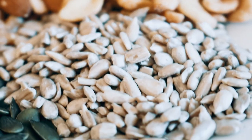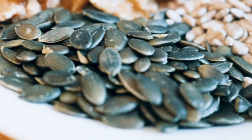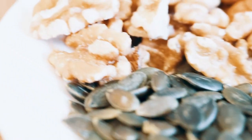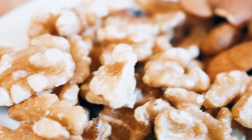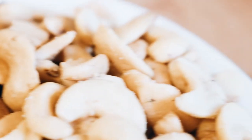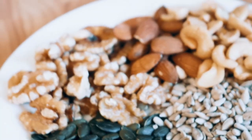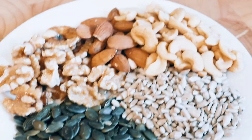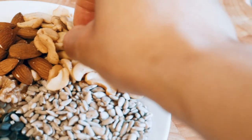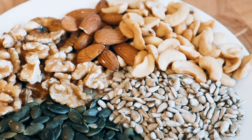And all these seeds and nuts are packed with a ton load of minerals and vitamins, which helps with promoting hair growth. Now, sunflower seeds are rich in vitamin E and copper. Pumpkin seeds are rich in manganese, magnesium, phosphorus, and iron. Cashew nuts and walnuts are both rich in magnesium, vitamin B6, iron, and potassium. And almonds are rich in calcium, iron, and also potassium.